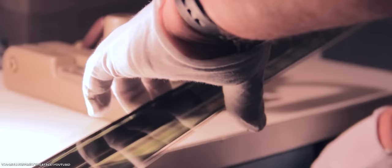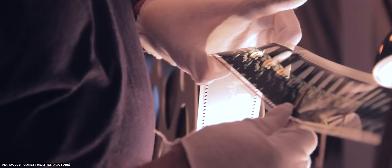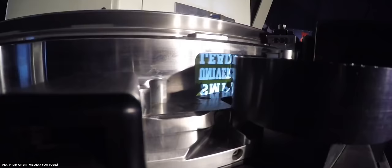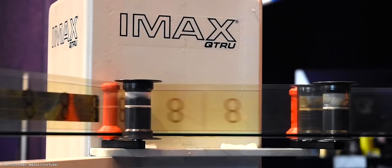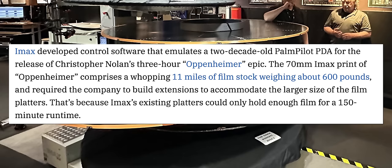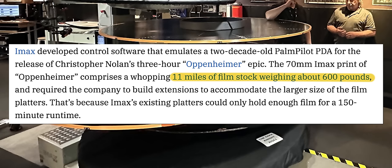1 minute of 65mm film, that is a 5 perf tall frame on the film, is 112 feet. And 1 minute of IMAX film, that is the 15 perforation long frame, is something like 330 feet of film for a minute of IMAX film. So that maybe helps things make a little bit of sense when Christopher Nolan says that an IMAX 70mm print of Oppenheimer is 11 miles for a 3 hour movie? 11 miles.